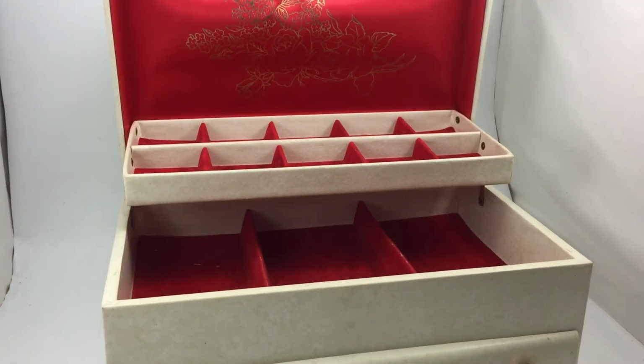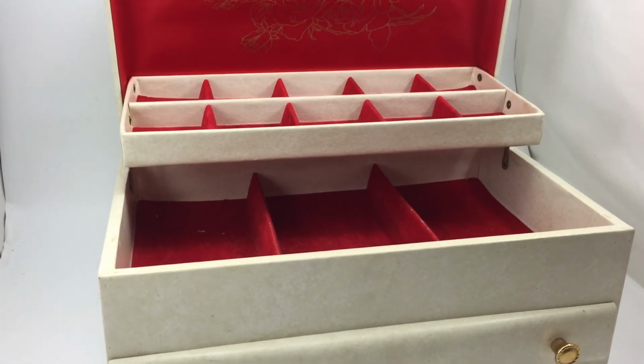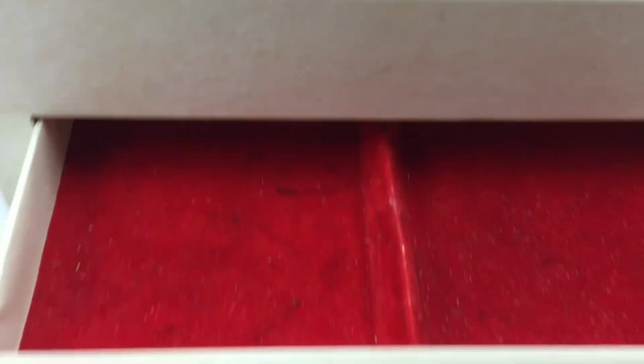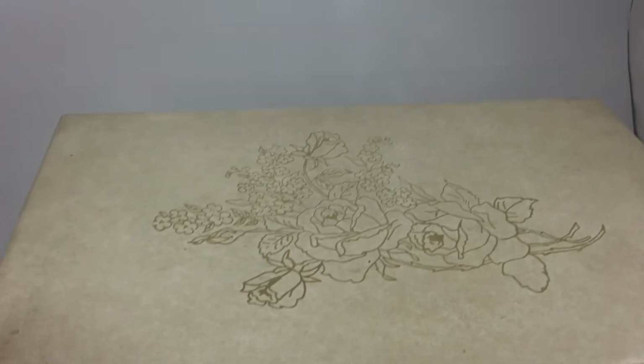I think this is the first jewelry box we've sold. Paid a couple bucks for it, and it sold for 22.